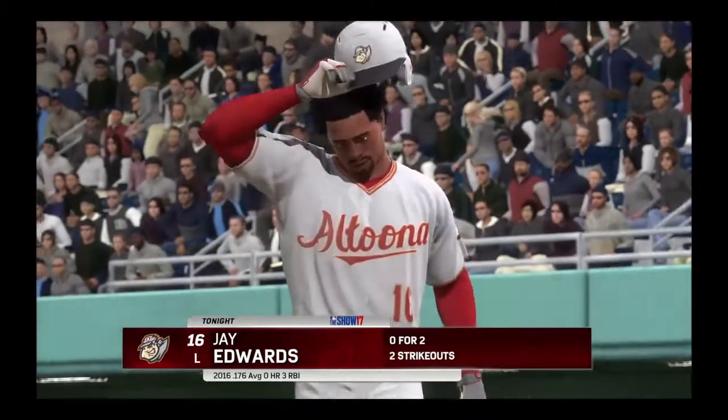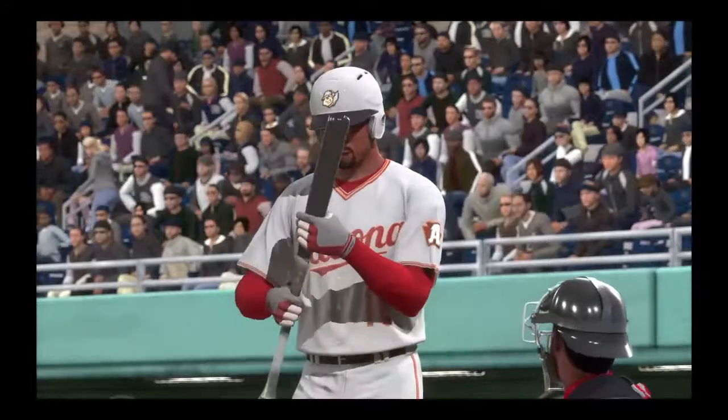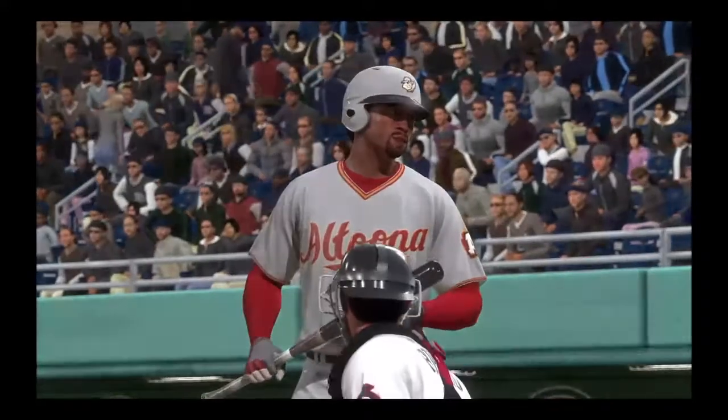Ready for another chance? Jay Edwards. He's hoping to avoid the hat trick. He struck out in each of his first 2 plate appearances so far.